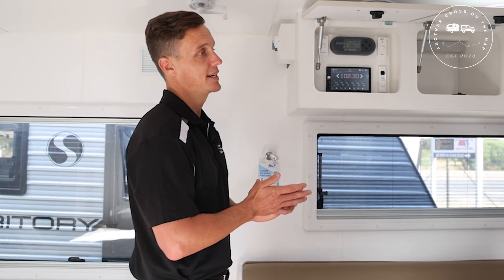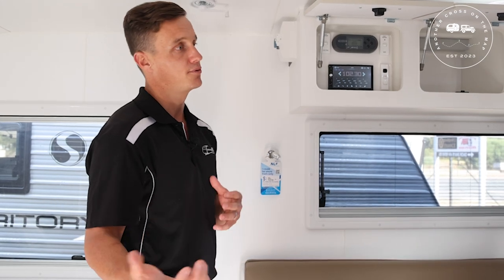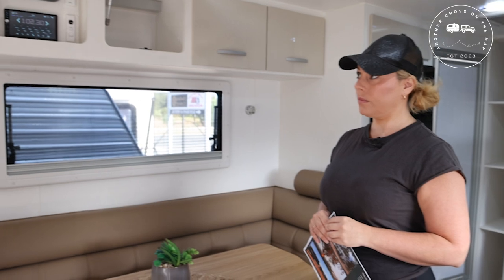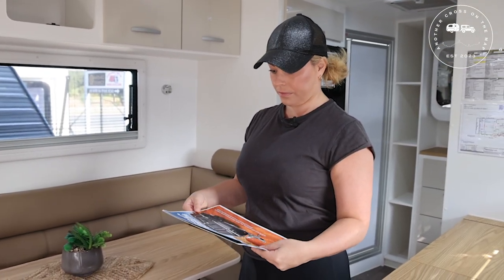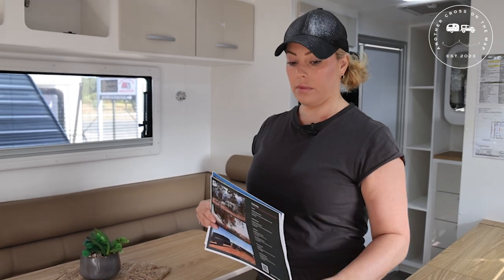What I'll do is I'll jump you back into one of our smaller 18-foot Supremes. So this is a Leader, and as I said before, the Leader we build with the bunks. I'll take you now into a Supreme, which we tend to build with just two berth. We just have the normal ensuite, lounge, kitchen, and obviously our main bed at the front.